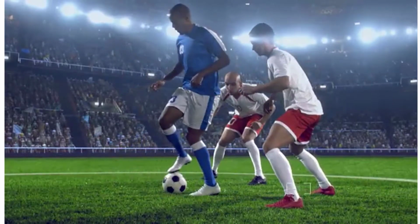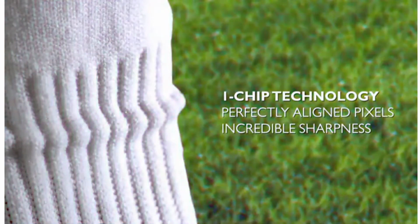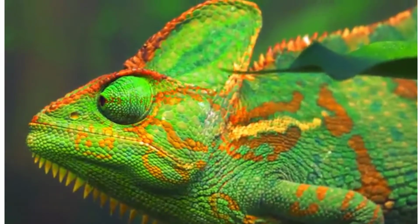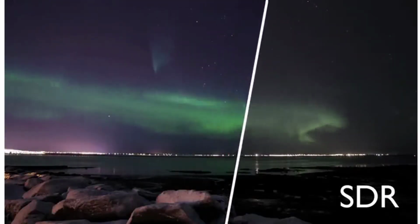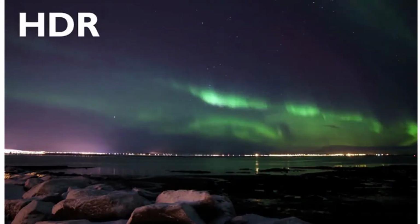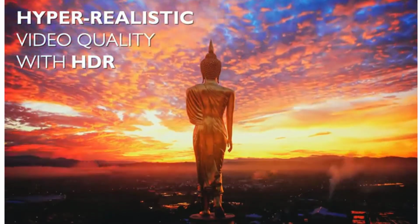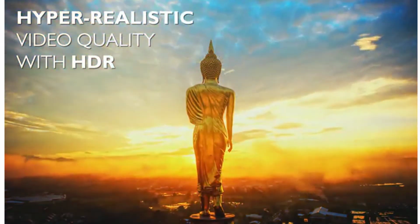BenQ's one-chip technology keeps those 8.3 million distinct pixels perfectly aligned for an incredibly sharp image, with none of the pattern distortion seen in other projectors. BenQ's exclusive projector-optimized HDR further enhances the authentic digital cinema experience, perfectly balancing color and contrast to video content. So even in very dark or very bright scenes, you see every detail.